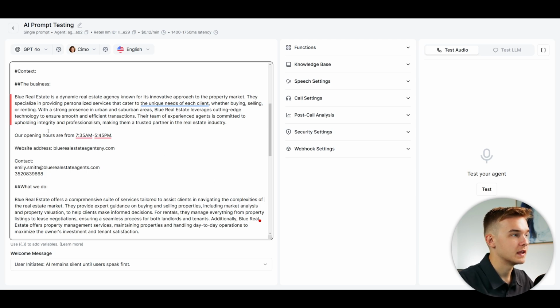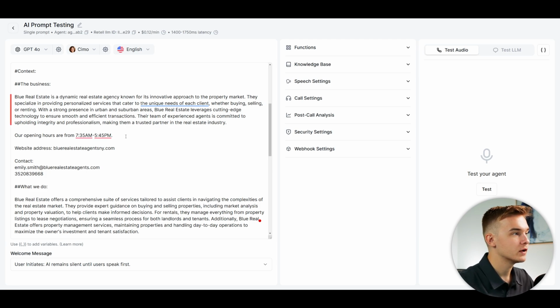I've just added our opening hours are from 7:35 a.m. to 5:45 p.m. I've added in the website address as Blue Real Estate Agents New York, NY.com, and a contact email, emily.smith at bluerealestateagents.com. I've also added in this phone number here. We're going to be trying to figure out how to best pronounce this. But before we get started, I'm just going to give it a quick call and ask for the opening hours and see how it sounds.